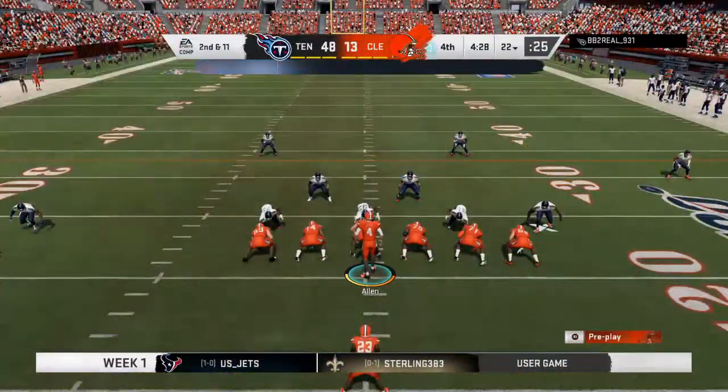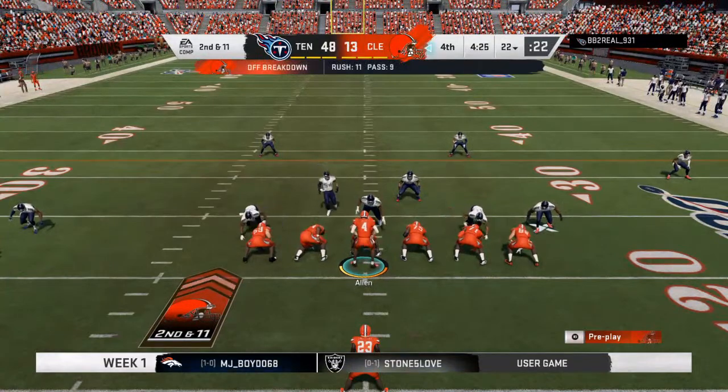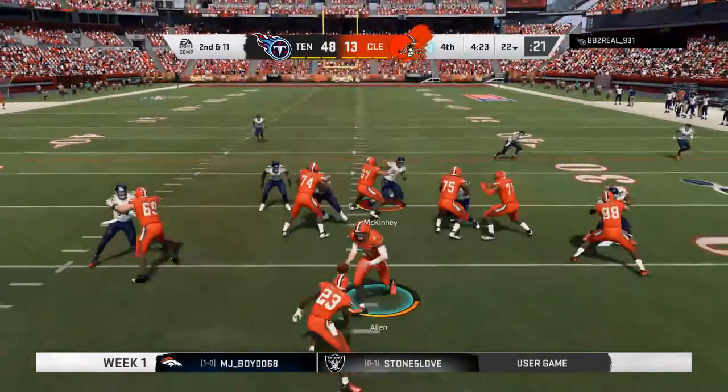Don't forget about finding a lane there. He barely had time to look up before he was planted in the backfield. Probably fortunate he was able to hold on to the football.